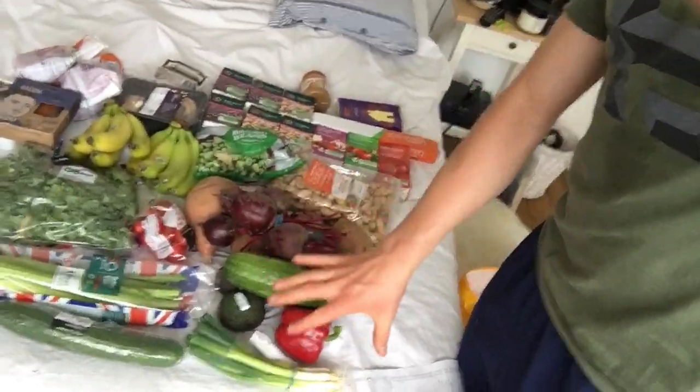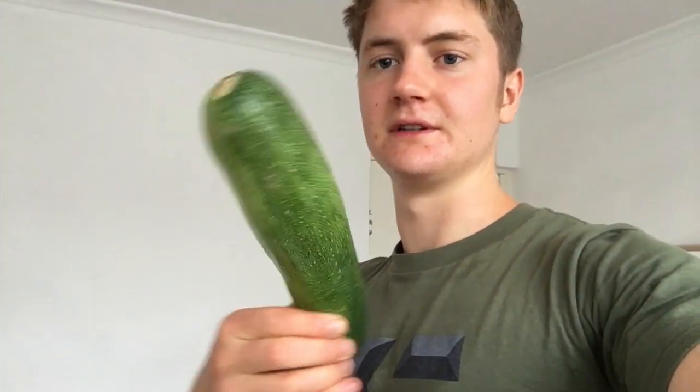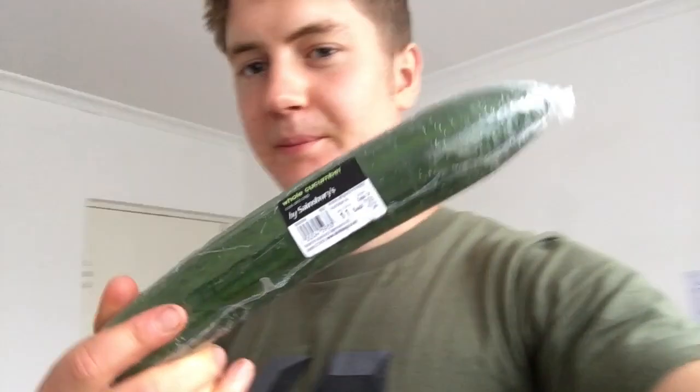This is like my fresh veg. These are really good for spiralizing. If you know what that is, you basically turn a big marrow or courgette like this into spaghetti. I tried to buy organic without any packaging and stuff. Organic celery, it tastes way better. Cucumber, I make sure I peel this, even with the plastic off. Gotta peel it because there is wax over it. For some reason, I don't know why they do that in the UK.